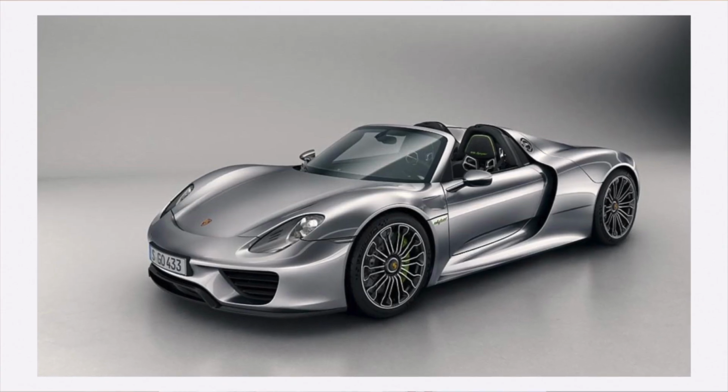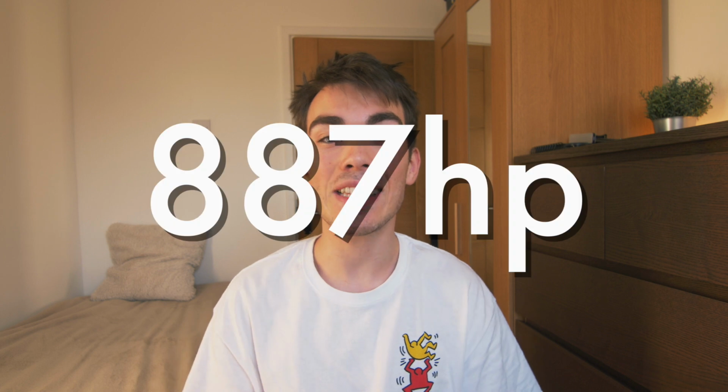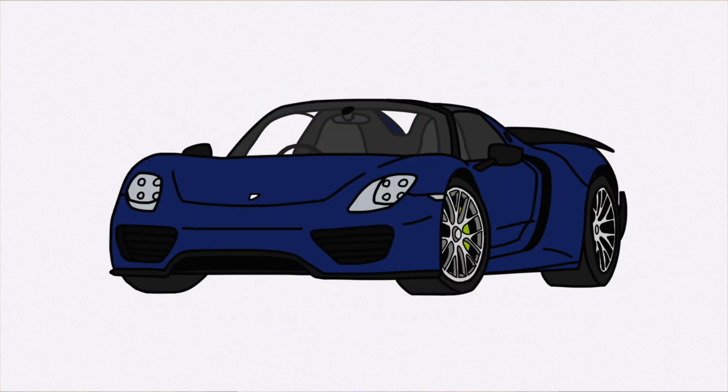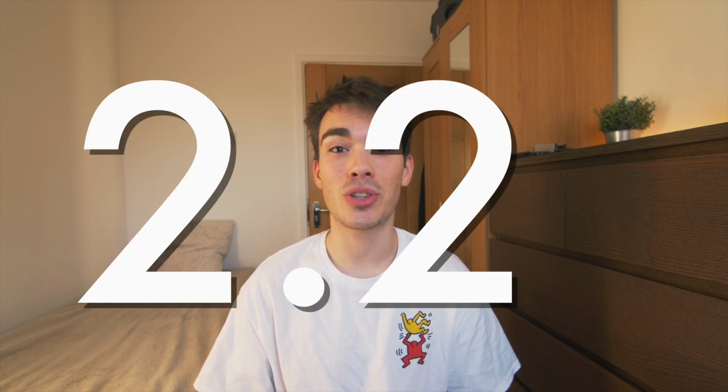The Porsche 918 is Porsche's hypercar from 2013. It has got a 4.6 liter V8, and in combination with some electric engine, the car produces 887 horsepower. It is limited to 918 units, so it is the least rare out of the hypercar holy trinity of the Ferrari LaFerrari, the McLaren P1, and the Porsche 918. However, it is the fastest accelerating car out of the three, as it does 0 to 60 in just 2.2 seconds.